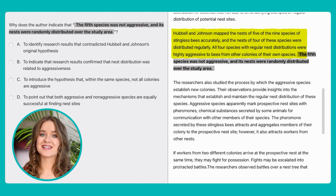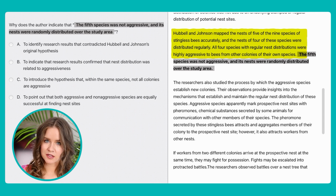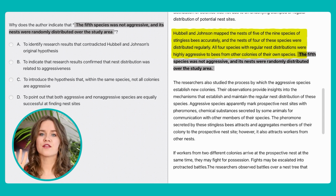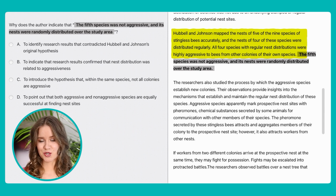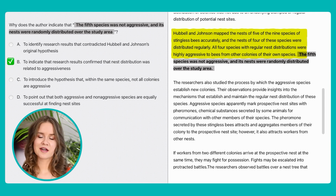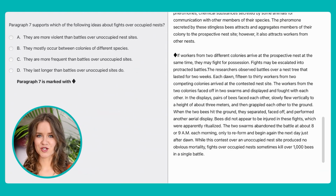So the species whose nests were randomly distributed wasn't aggressive, while the 4 whose nests were distributed regularly were aggressive. This means that their aggressiveness depended on nest distribution, which makes B the correct answer. As you can see, I could have chosen the right answer right away, because I already know all this after answering the previous question.